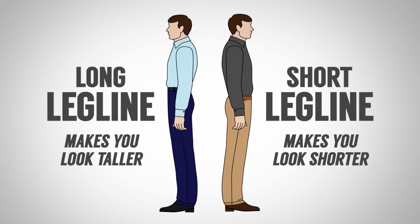Taller men, it's not that they've got a larger torso. Oftentimes, they just have longer legs. Shorter men, on average, are going to have shorter legs. The key with this hack, why it makes you look more attractive, is it makes you look better proportioned.